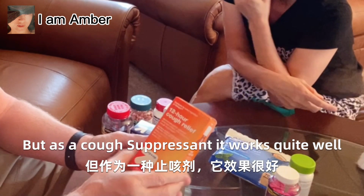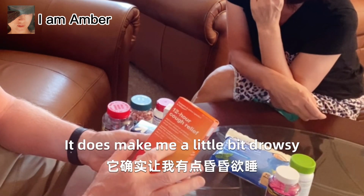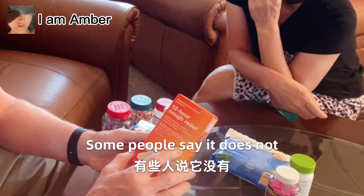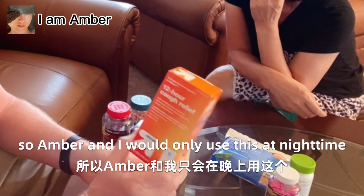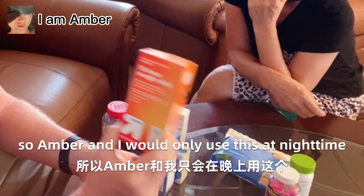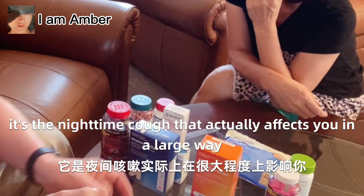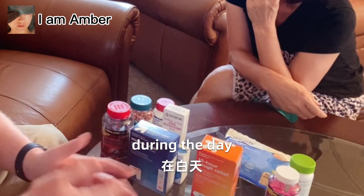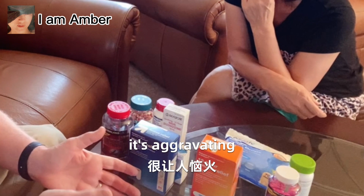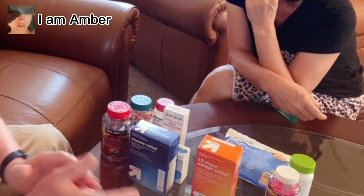But as a cough suppressant, it works quite well. It does make me a little bit drowsy. Some people say it does not, but a lot of people, it makes them a little bit drowsy. So Amber and I would only use this at nighttime. Because it's the nighttime cough that actually affects you in a large way because you can't sleep. During the day, if you cough, it's aggravating, but it doesn't disrupt your sleep.